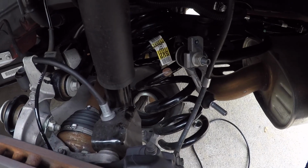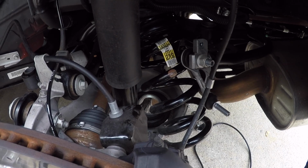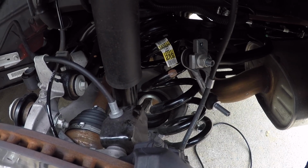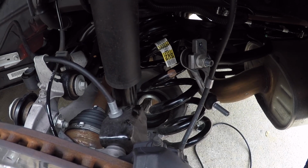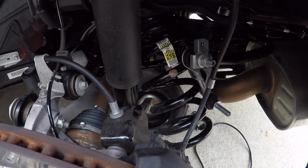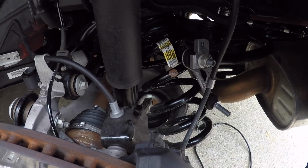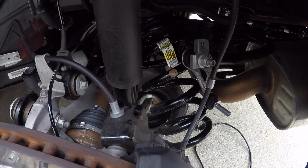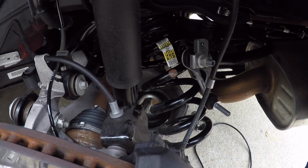Alright, so I finally figured out how to get this thing out. If anybody watched that video from American Muscle, they put up a video about two weeks ago on how to install springs on a Mustang S550, and the video looks so easy.